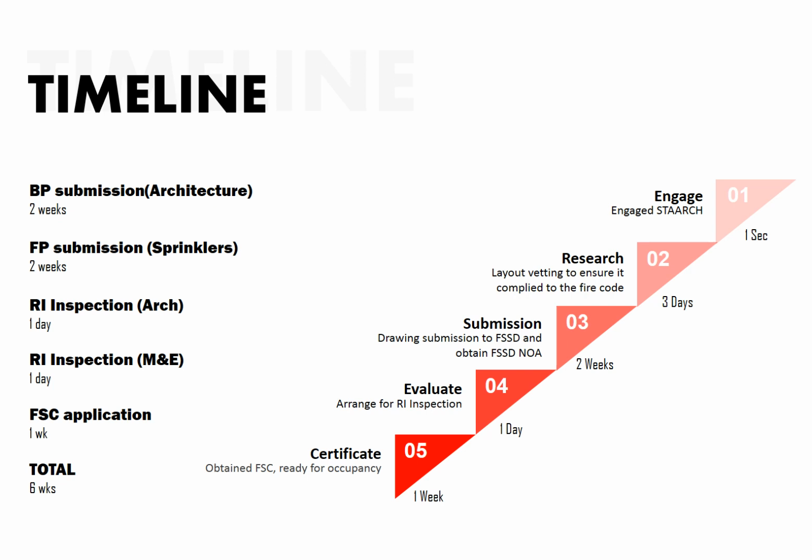The architectural inspection takes 1 day, but another day is required for the mechanical and electrical inspection. If all standards were met, a Fire Safety Certificate, FSC, will be awarded within a week, and the building shall be ready for occupancy.